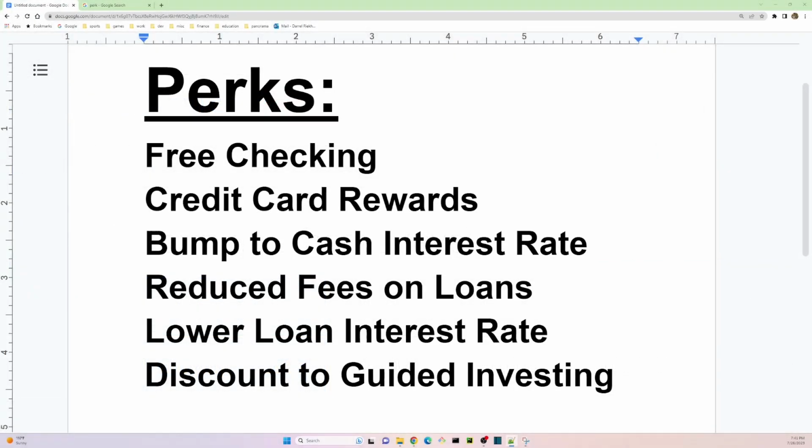Having a Merrill Edge account with a balance over a certain threshold also provides some benefits for your B of A accounts, like free checking with no minimum balance, extra credit card reward bonuses, a tiny bump to the microscopic interest rate for your cash in your accounts, reduced origination fee on loans, a discount on home equity loans and car loan interest rates, and a discount on Merrill guided investing, which I'll never use, but some people will. So those sound pretty good, right? I thought so until I started trading options on Merrill.